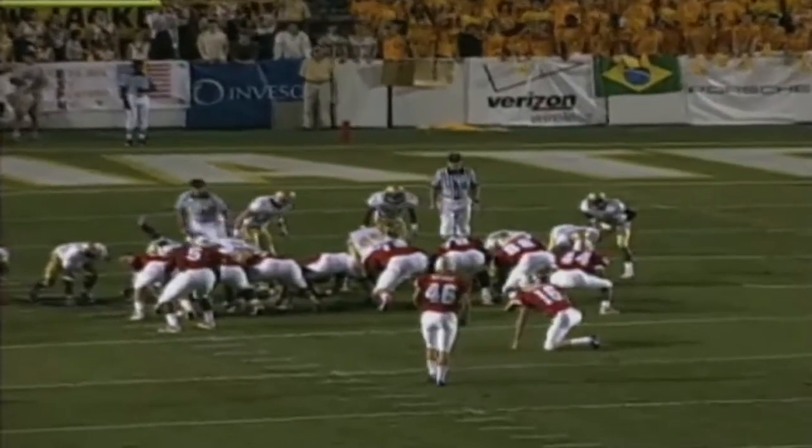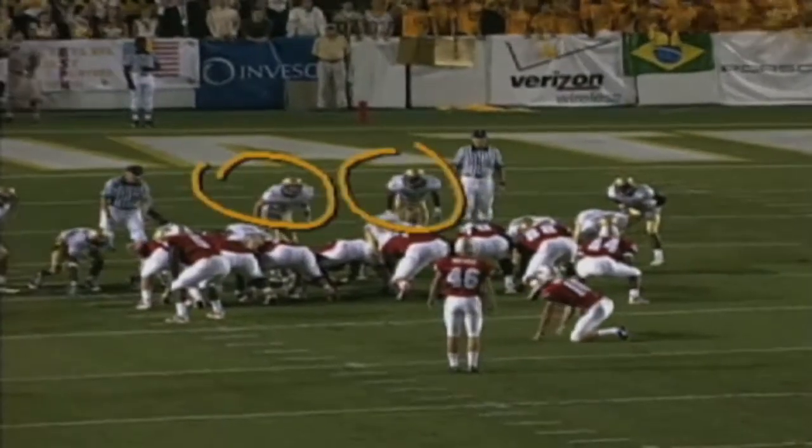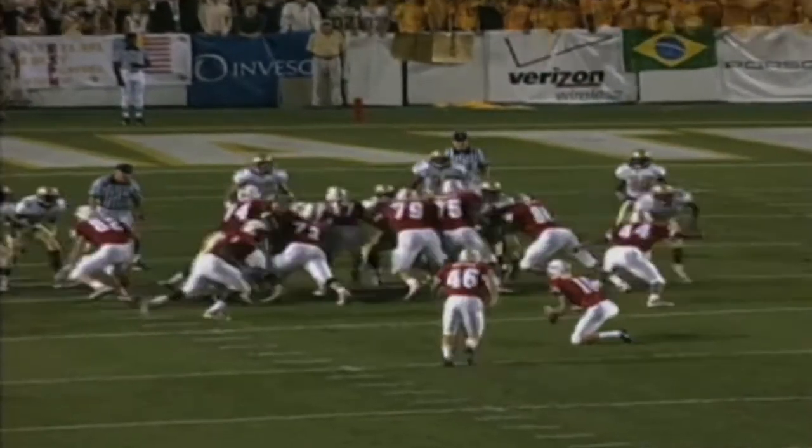You notice the linebackers right there. Right there, they are playing fake all the way. They do not rush. And now watch the inside linebacker right there, he makes a great play. I can't get the first number.